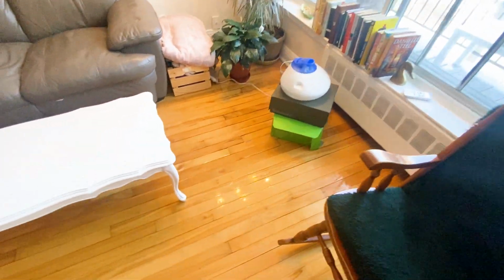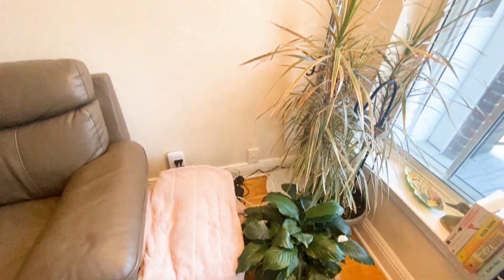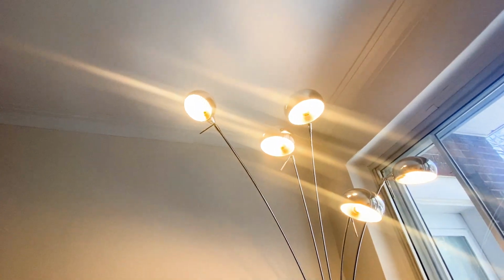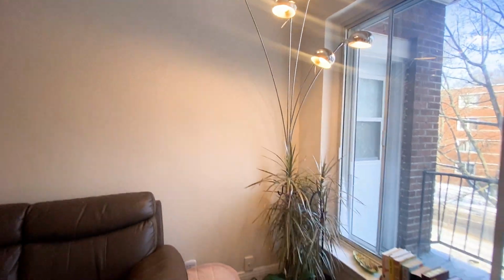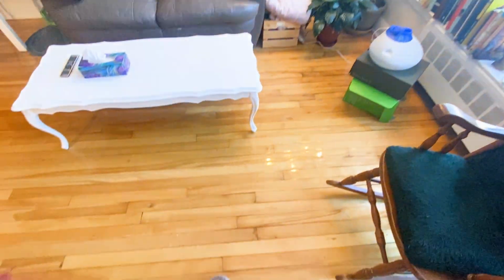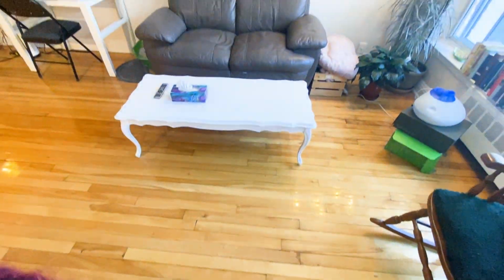It obviously overlooks the balcony, which can be accessed both from the bedroom as well as through the living room. And in this little corner, I have my plants and this beautiful floor lamp that I actually got from StruckTube, and it really helps brighten up the space in the evenings and the gloomy days.